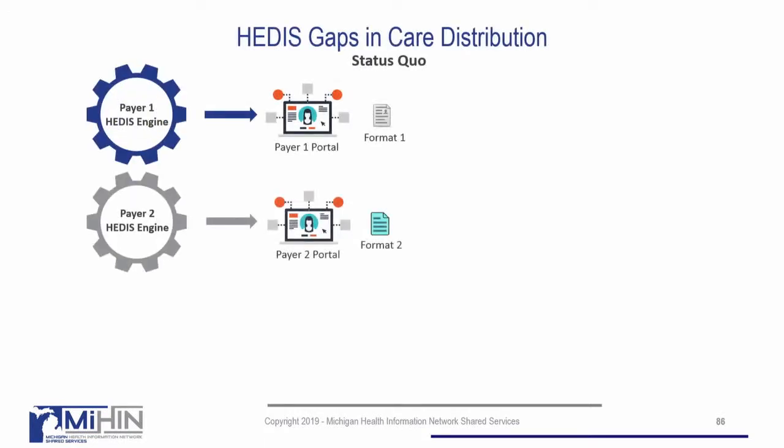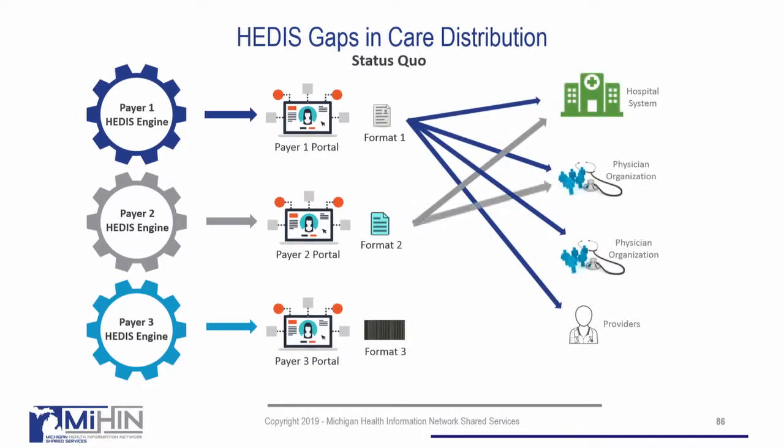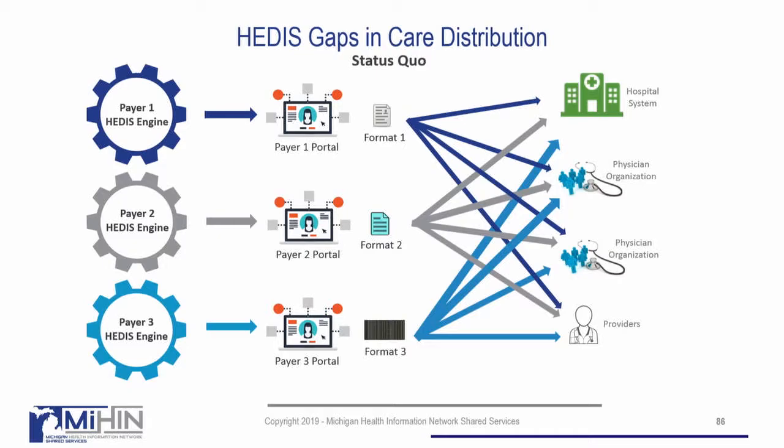So specifically in the HEDIS space for now, the status quo of how we distribute gaps in care results in this kind of spaghetti diagram, where each payer has their own HEDIS engine. They collect whatever supplemental and claims data they have access to, run it through their engine like a Novalon, and it outputs measure results also at the patient level. In order for clinical side providers and POs and hospital systems to see these gaps in care reports, as we call them, those are hosted in various portal systems, which are, of course, unique to each payer. So you have to get a login, you go into that payer system, and you can view them, download them.